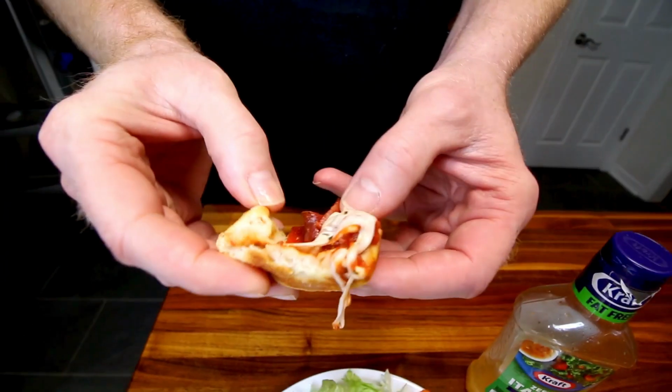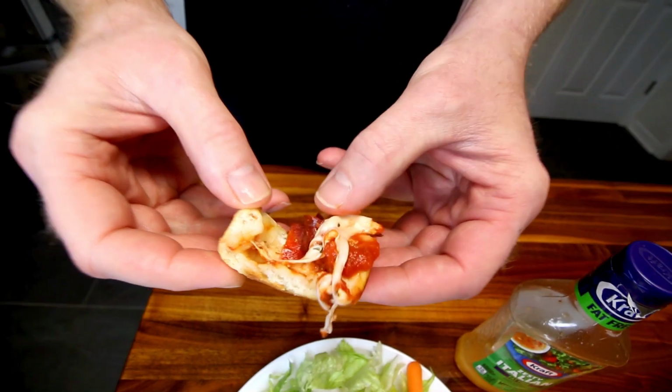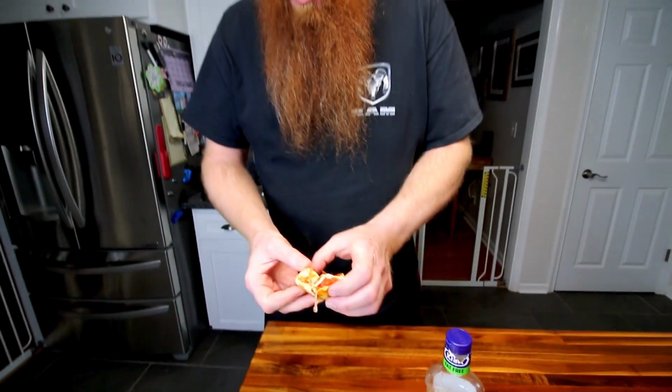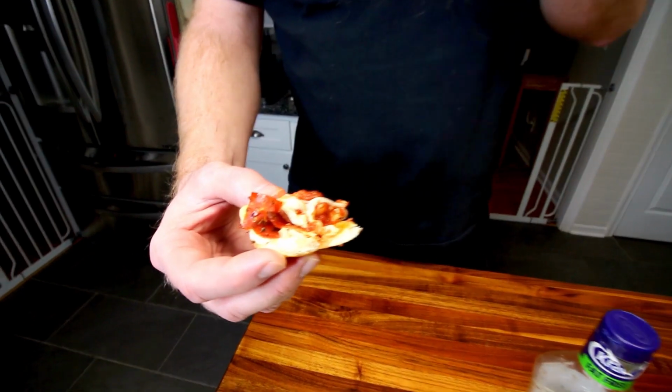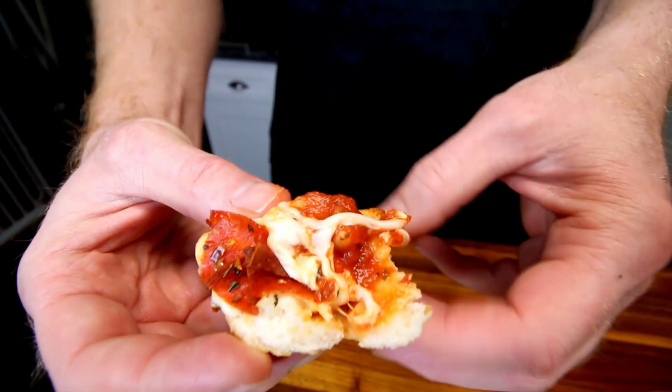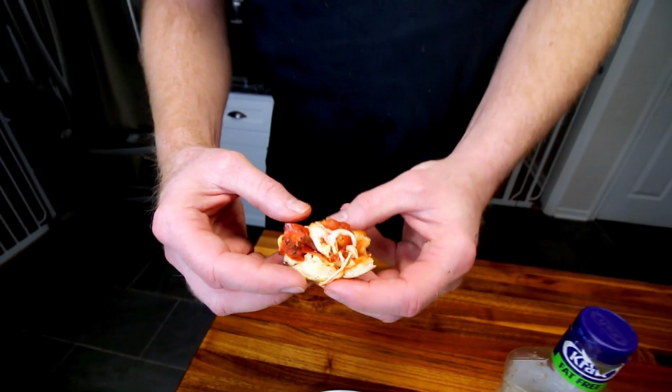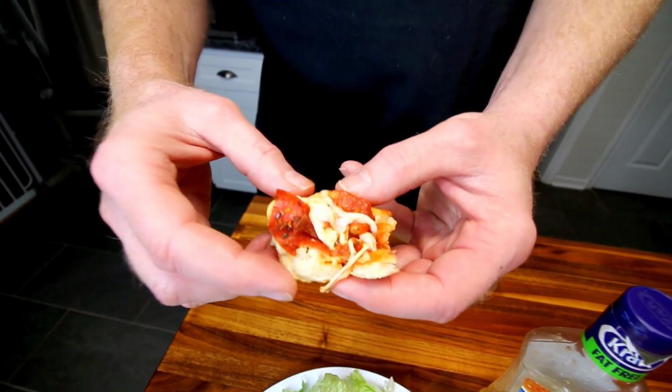Maybe. What do you think? Good? Yeah, that's really good. That sauce, with the Weight Watchers. I used jarred sauce this time because I didn't have any of my stuff that I make up. I need to make more of it. So you got the real savory dough, and a little kind of sweetness of the sauce, and then the pepperoni. I mean, it tastes like pizza.